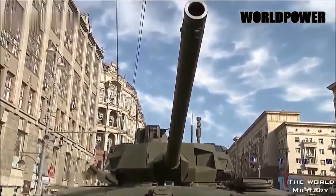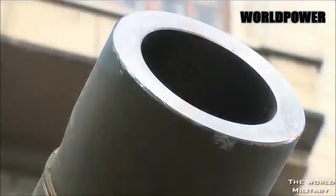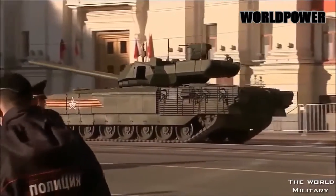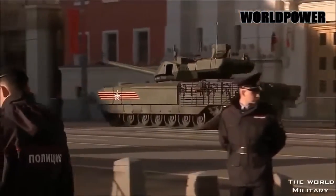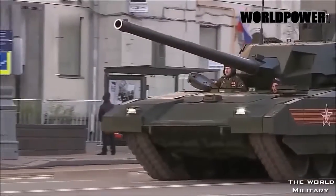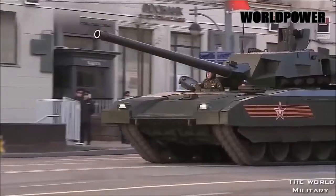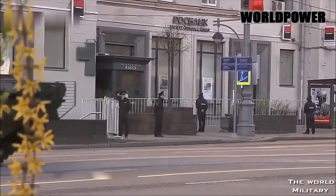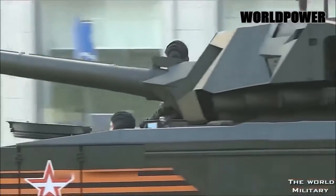The crew has to entirely rely on their sensors for situational awareness and targeting. That's not a huge drawback normally, but it could be a problem if the tank is hit and its sensors or electronics are knocked out. That might mean even a glancing blow to the turret results in a mission kill, where the tank is drivable, but unable to shoot back.